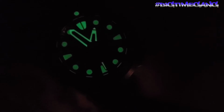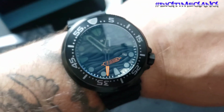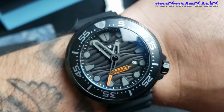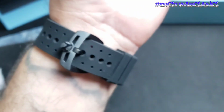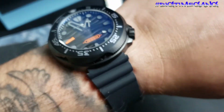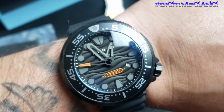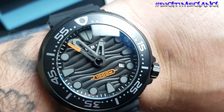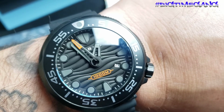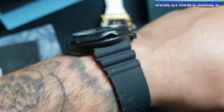So, another Nubeo in the books. You guys let me know what you think. I'm digging it. 100% digging it. And I'm not ever going to lie to you guys and tell you I like a watch when I don't. I'd wear this all the time. It fits right. It's comfy. It's got a really killer look. I really like the dial design. Just overall, great looking watch.